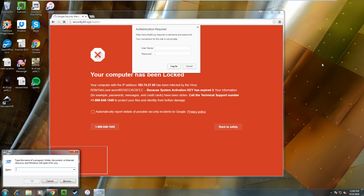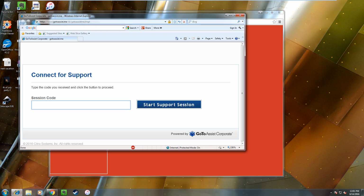Okay, I see a new little box on my screen that says type the name of the program, folder, document, or internet resource, and Windows will open it for you. Yeah. So, sir, there you have to type a website that I will let you know. Okay. And the website is www. Okay. Go to assist.me. You said go to assist.me. Yes, sir. Connect for support.